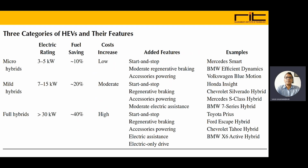Mild hybrids' added features are the smart start and stop, regenerative braking, accessories powering, and moderate electric assistance. The examples are Honda Insight, Chevrolet Silverado Hybrid, Mercedes S-Class Hybrid, BMW 7 Series Hybrid. The added features for full hybrids are that they have start and stop facility, regenerative braking facility, accessories powering, electric assistance is provided, and electric only drive is possible. The examples are Toyota Prius, Ford Escape Hybrid, Chevrolet Tahoe Hybrid, BMW X6 Active Hybrid.